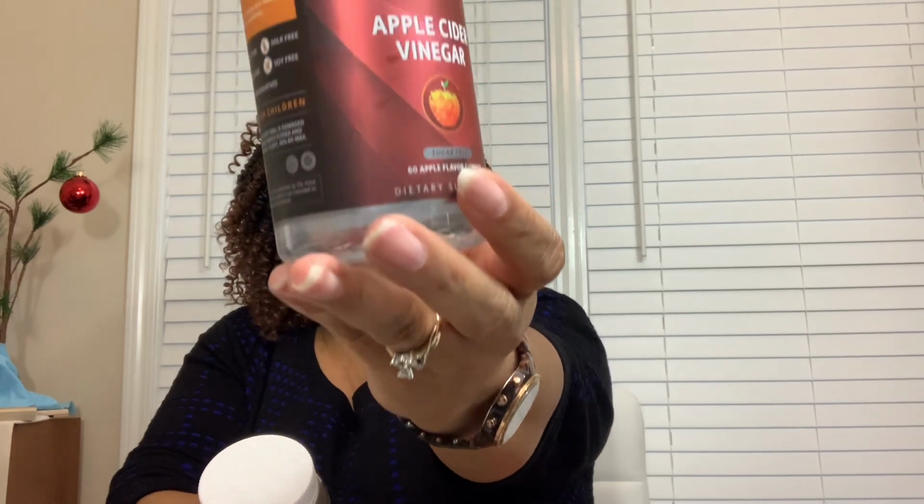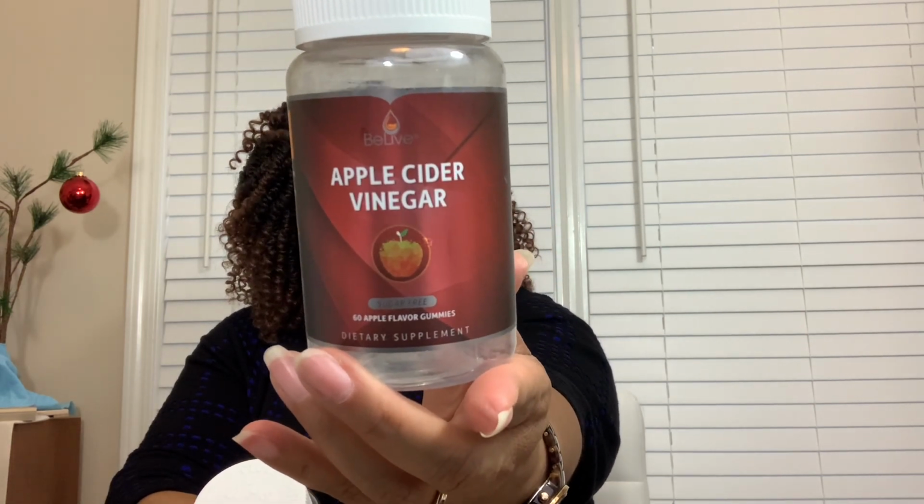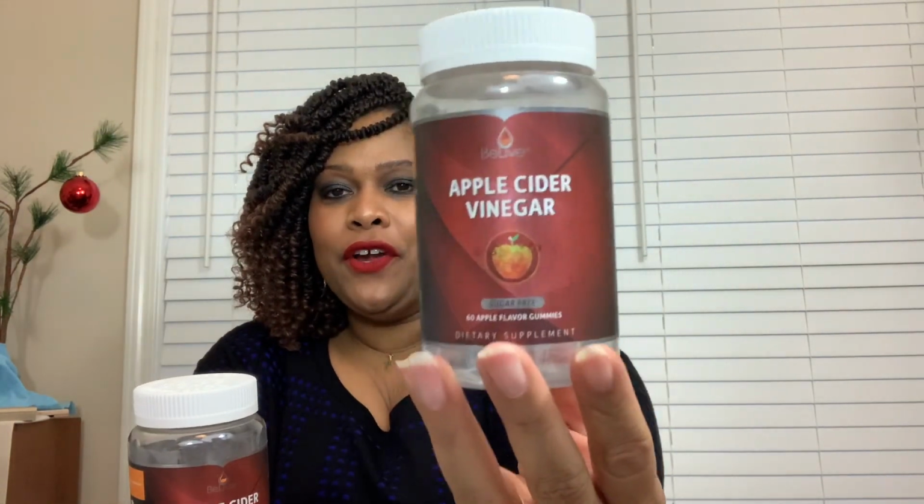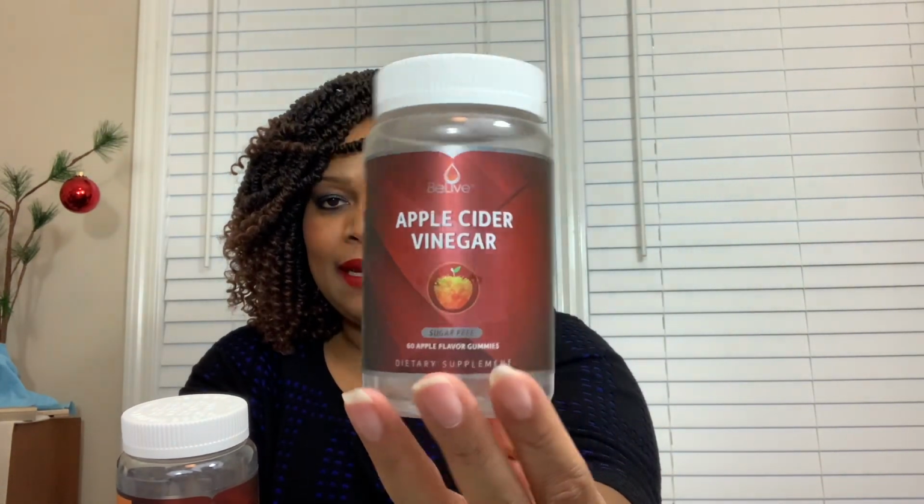So the very first item is one that you can continue to see here quarter after quarter after quarter. It is the Be Live apple cider vinegar gummies. I take 2 of these every day. It does appear that I've thrown away a bottle at some point along the way because I typically have 3. But these are a continued purchase for me, and I get these from none other than Amazon. So these are my gummy vitamins, and I take, again, 2 of these every day. I will continue to repurchase these.